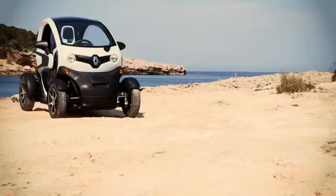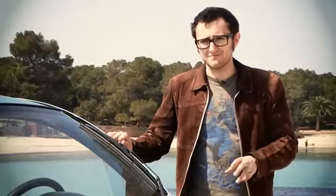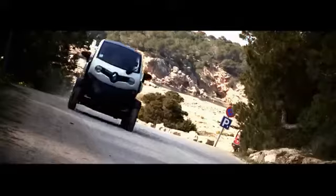You see, the idea is it's the ultimate urban runaround for young people to dart through traffic and tool around town in. But there's a problem with it. Actually, there's several.